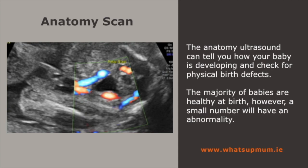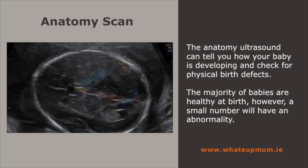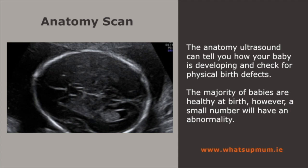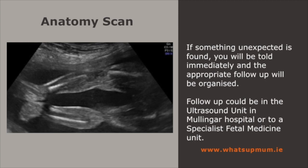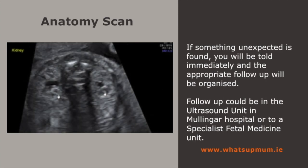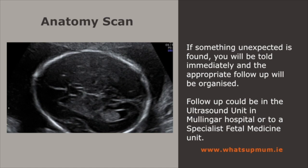The anatomy ultrasound can tell you how your baby is developing and check for physical birth defects. The majority of babies are healthy at birth. However, a small number will have an abnormality. If something unexpected is found, you will be told immediately and appropriate follow-up will be organised. Follow-up could be in the ultrasound unit in Mullingar Hospital or to a specialist fetal medicine unit.